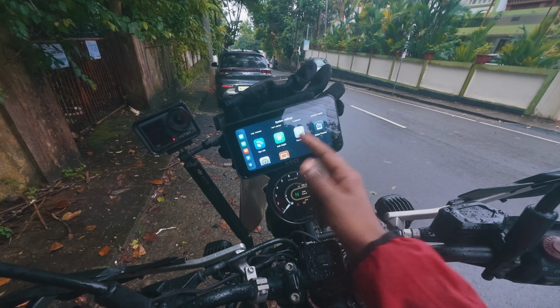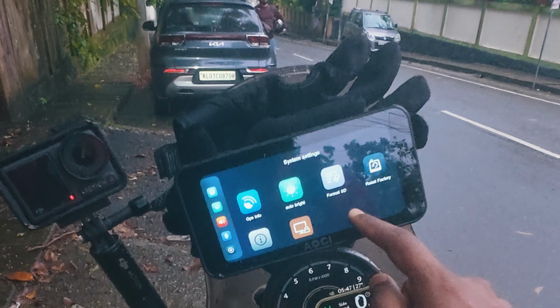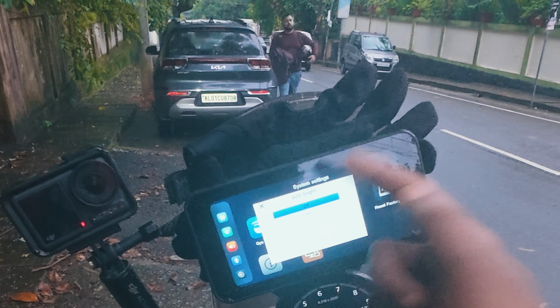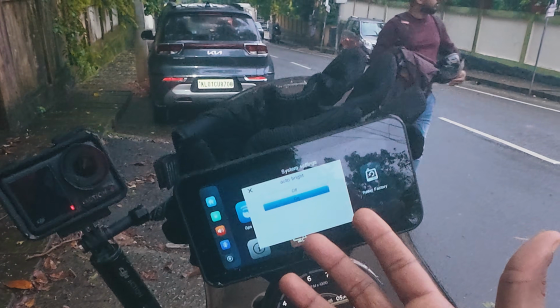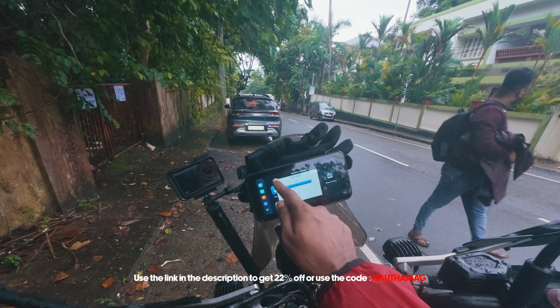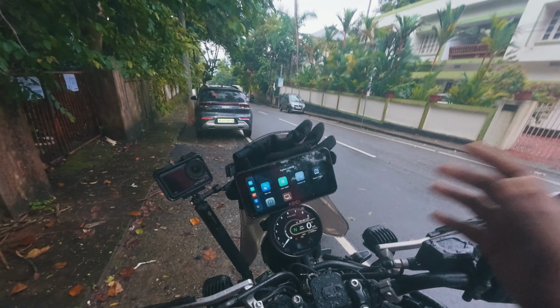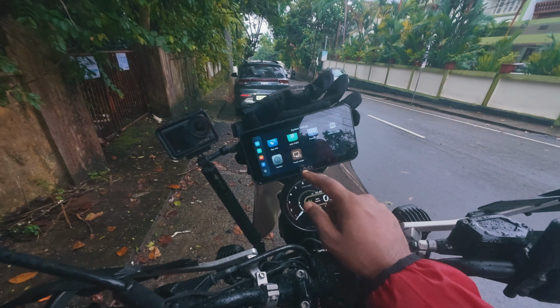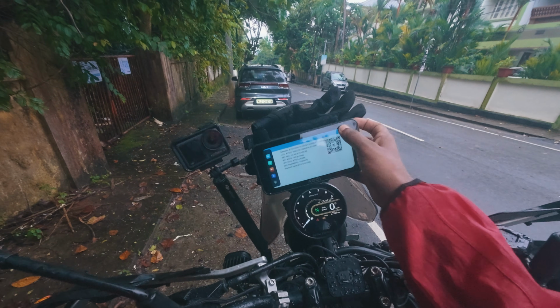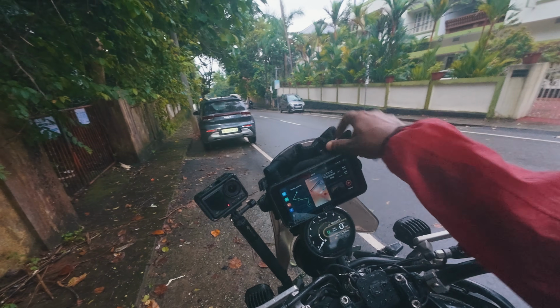That is also there. You can format the SD card, factory reset. Auto brightness is there, something that I switch on most of the time. So you just saw that it automatically adjusts the display depending on the atmospheric light, the outside light. Atmospheric light, what the hell. And also you can check the version, and all of those details are also there. So that's it. That's the UI of the device.